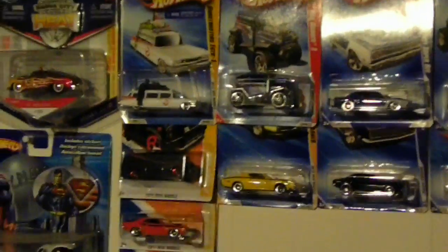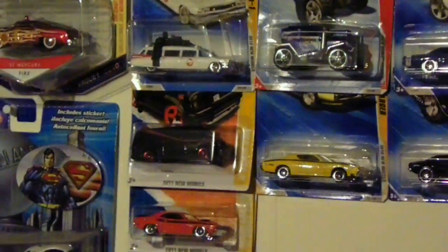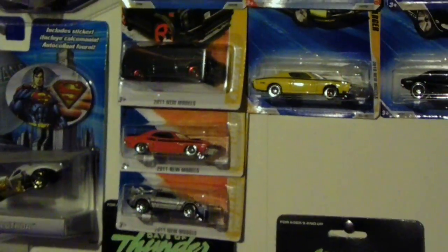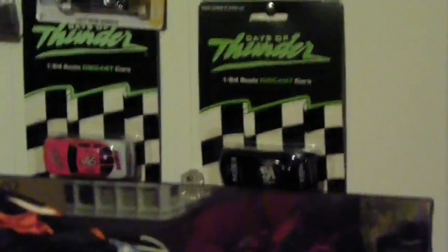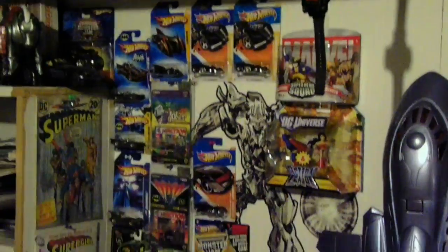We got some movie cars. There's the Ecto-1. The A-Team van. There's the car from Green Lantern. There's Back to the Future. And back out again. There's all the Batman cars I have. I know it's not all of them, but it's a good bit. Here's the Joker.